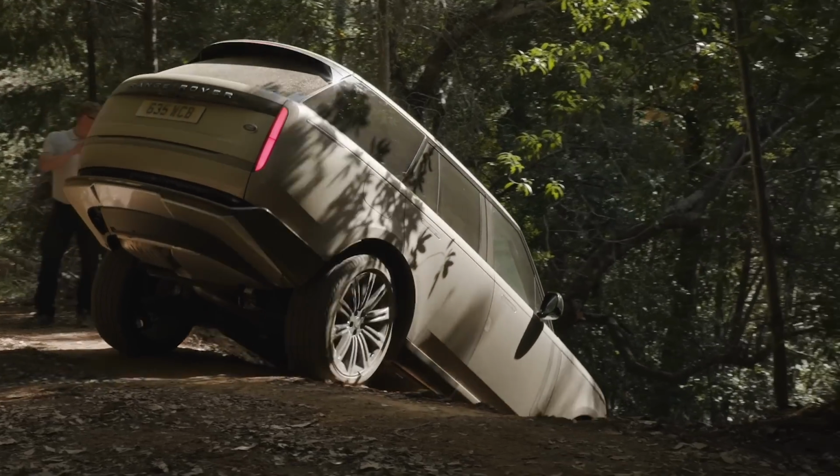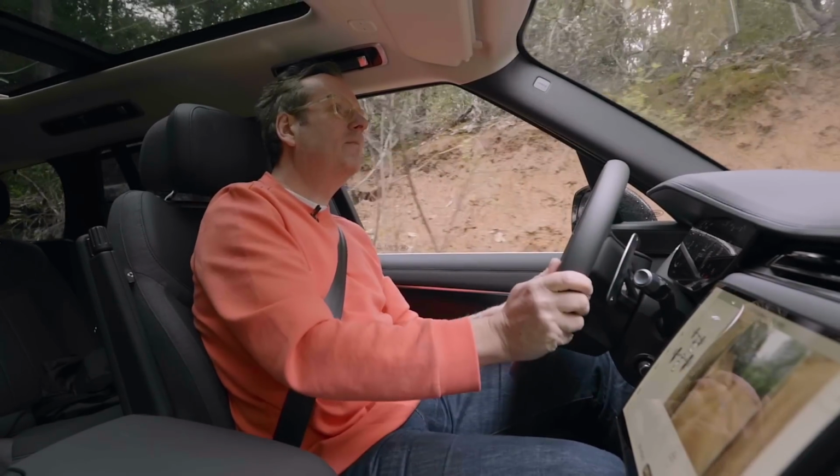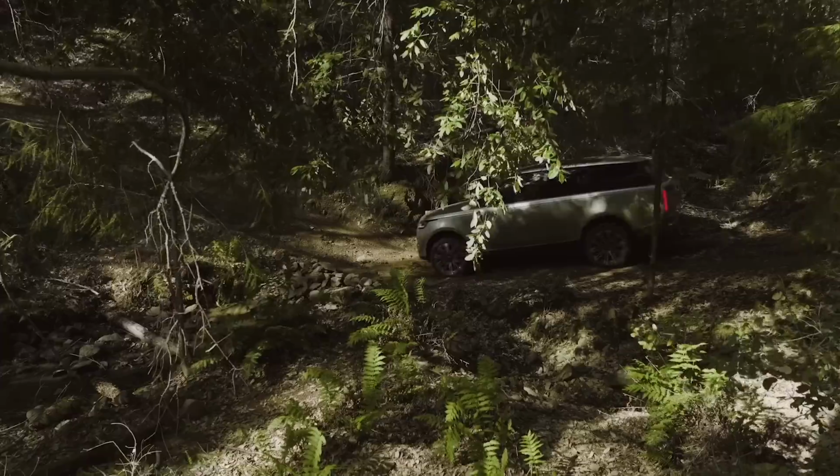Right, there's a man over there and he's gesticulating furiously that I do something that I don't feel like I should be doing in the Range Rover. Blimey, we're up high, aren't we?